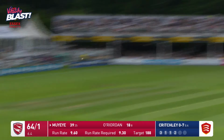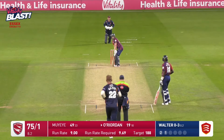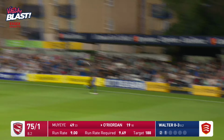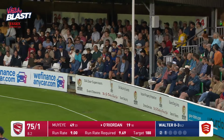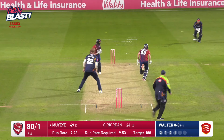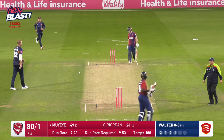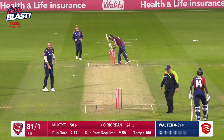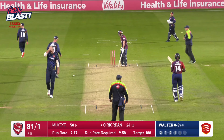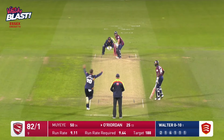Critchley into Muyeye, who steps back and hacks that one away over extra cover, and picks to O'Riordan now. Bowls. O'Riordan pulls that one into the onside and will pick up 4 runs. Went 1 too many, still 2 balls to come as Walter comes in, fires that one in. He's got something on that of Muyeye as he turns it round the corner. Rossington has a throw and hits the stump, so O'Riordan is home, and Tawanda Muyeye goes to a half century. 50 from 34 balls, 3 4s and 3 6s. But it's being put in jeopardy this evening.